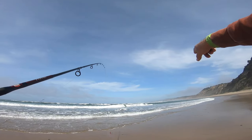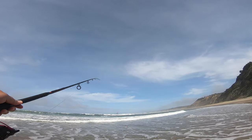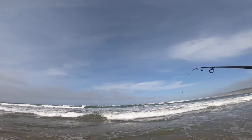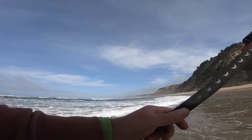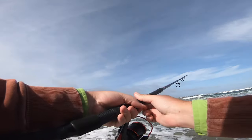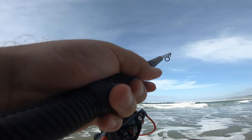It's got a little hole right here. It's the best water I've seen so far. I don't want to go any farther than that. Not on the first cast anyway. I don't know how close they're going to be.